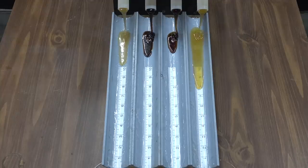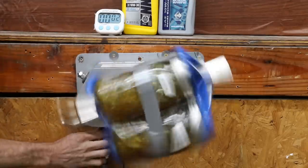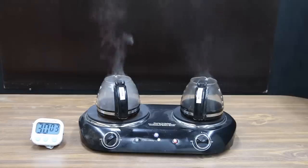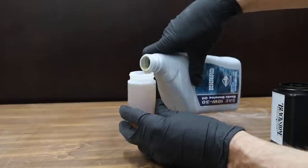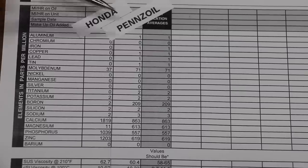We'll see which brand flows the best when the oil is extremely cold. Then we'll find out if marine oil resists foaming better than car oil. We'll see if the marine oil offers better protection against engine wear. We'll compare both oils to see which is the best at resisting thermal breakdown and evaporation. I paid an independent oil lab to provide us with a detailed report on the oil, and we'll go over that later in the video.